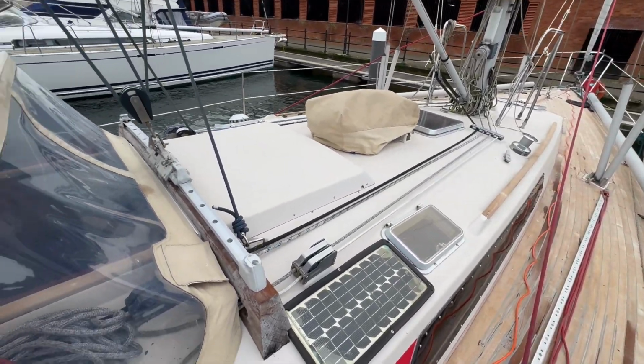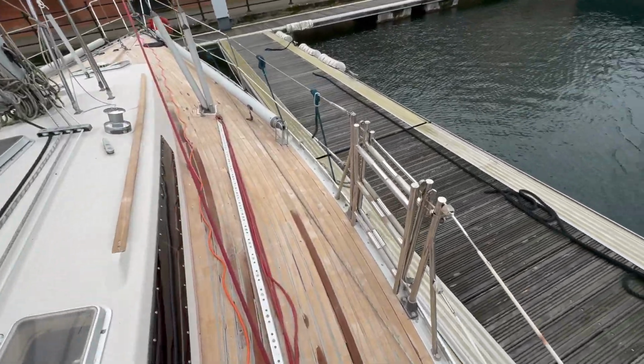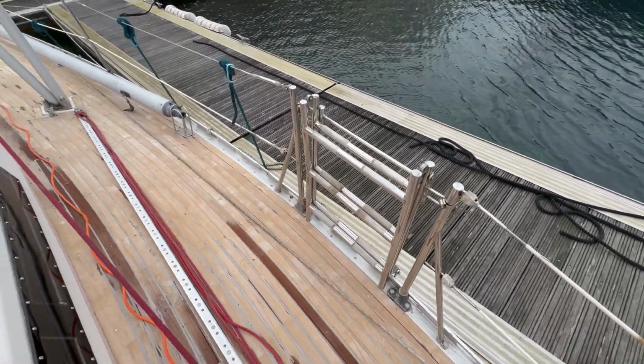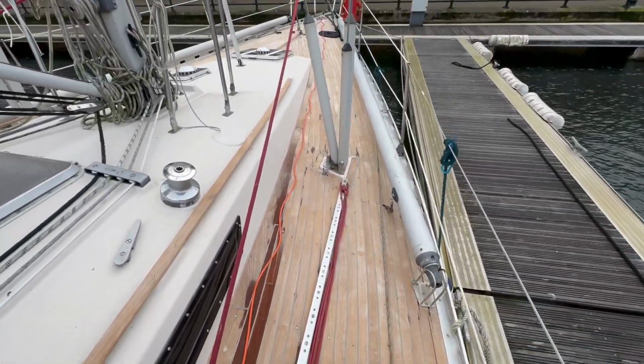There's the lines led aft into the cockpit, as I mentioned before, which is always good news. And we have got a really great garden gate here set into the starboard side with its own ladder. Very sturdy looking, very nice to see, and there is loads of room as we go along this coach roof.